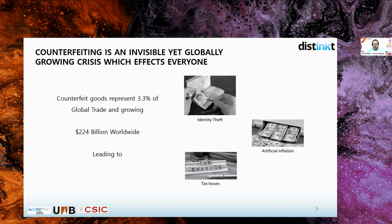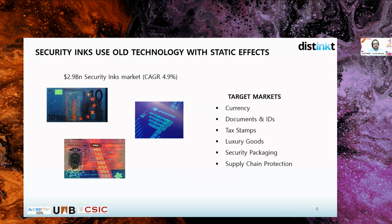And this generates a lot of problems in terms of identity theft through the creation of false passports, artificial inflation due to the creation of fake money, and generates billions and billions of dollars of lost taxes that benefit societies and governments. One of the primary technologies that have been used for the last 30 years to combat counterfeiting are security inks. It's a $2.9 billion industry with a high growth of 4.9%. It's used in target markets like currency, IDs, documents, tax stamps, and luxury goods.